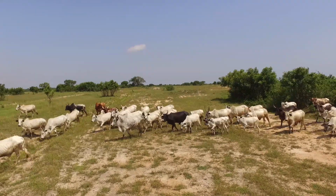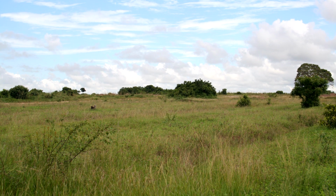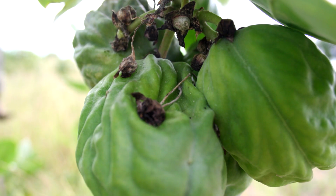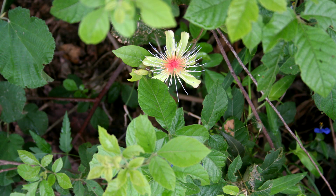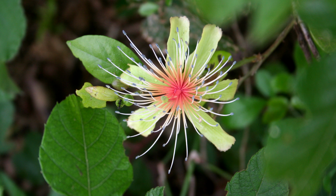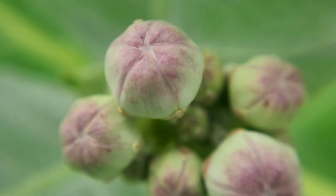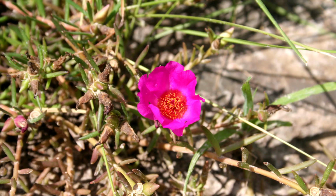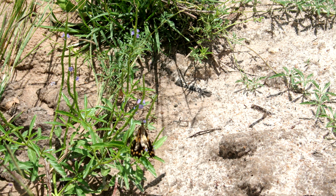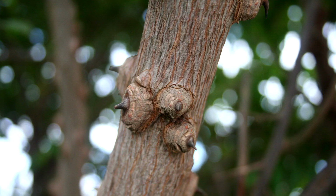The area we were looking in was mostly crop fields and cattle grazing grounds. It is grassy with trees here and there, and is home to various plants. This thorny tree is called achu. Adult savanna monitors climb these trees during diapause.